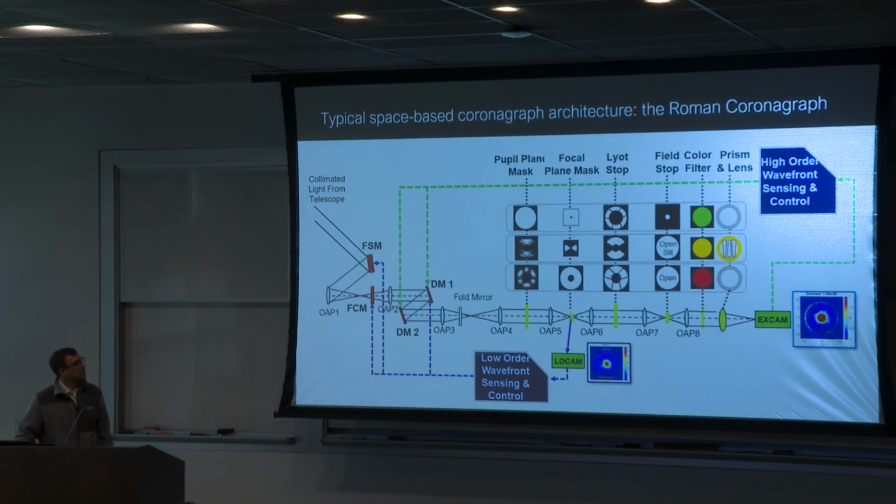Very briefly, this is a representation of the typical space-based coronagraph, now putting all the pieces together. So we have deformable mirrors, we have focal plane masks, we have Lyot stops, we have filters, we have cameras. And something I haven't really talked about yet is the integration of the wavefront sensing and control aspects with the coronagraph. So originally, we were thinking of these 2 things as separate. So there's the adaptive optics system, and then we slap a coronagraph behind it. But for space-based applications, now these 2 functions are being integrated into a single instrument and thought of holistically.